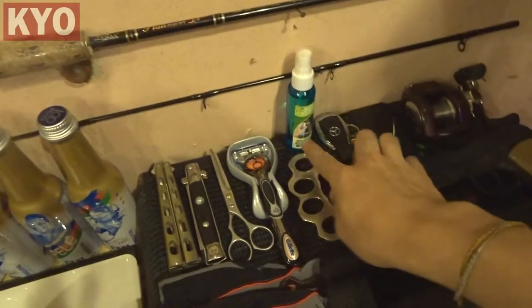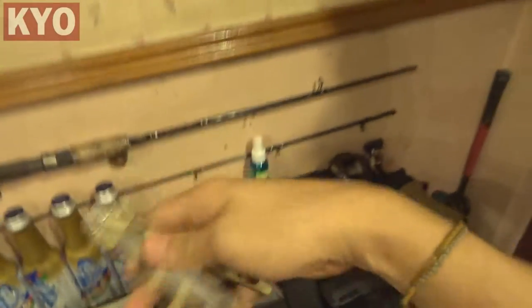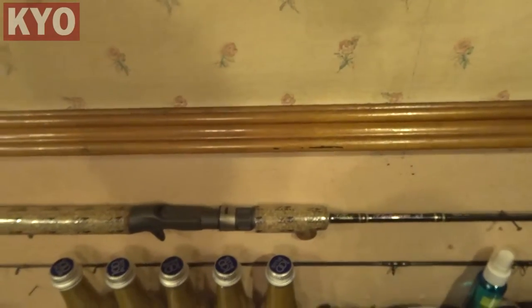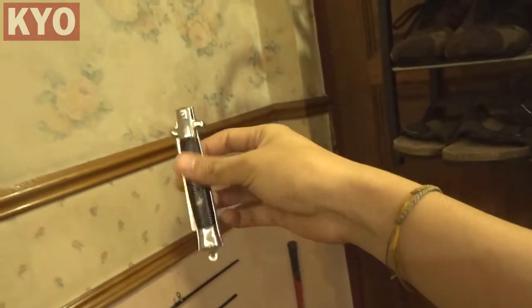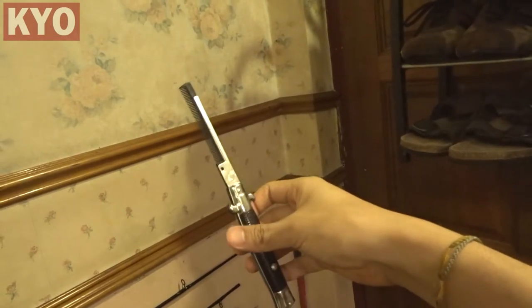My electronic shaver, my knuckle, my legendary unboxing knife, or you call it the butterfly knife. Oh, this is super epic. From the exterior, it looks like a knife, but actually it is a comb.